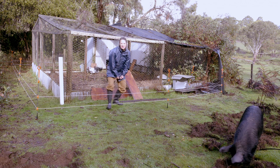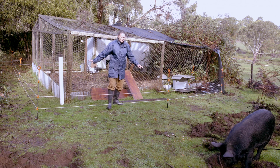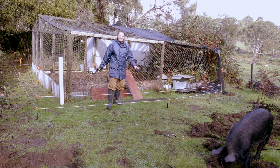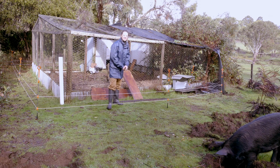But the pigs are only going to be here for a week or so, so then they get to free range all of this area, which is going to have lots of poop and other stuff that's been dug up by the pigs, so they're going to find lots of great things, I reckon.